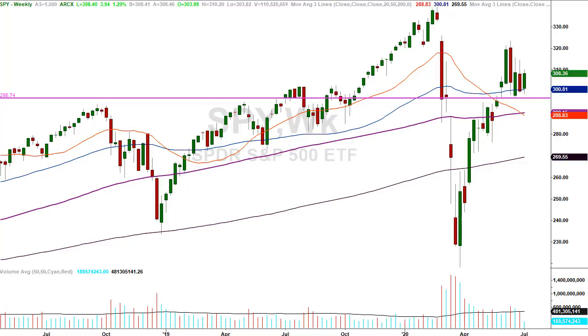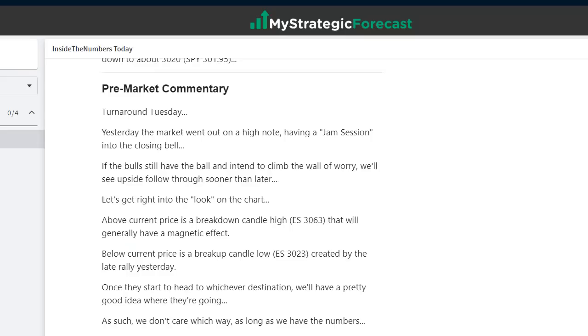The next up would be the moving averages we discussed before, filling this gap over here. That's fine, but it really changes what the picture looks like on the weekly chart. So I'm focused on the daily chart, and I'm focused on the weekly chart from a bigger picture perspective. Got it? Good. What about inside the numbers?